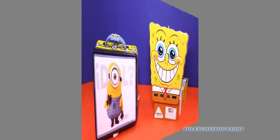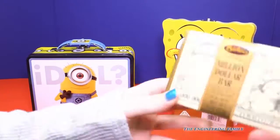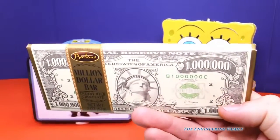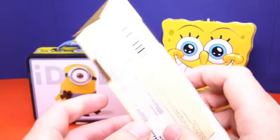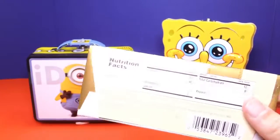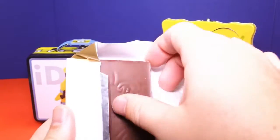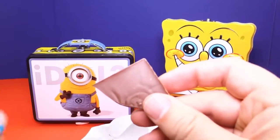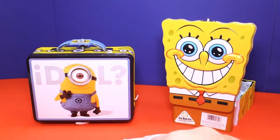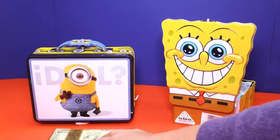Okay, all right, assistant, let's get something out of the Minion box. What do we think is going to be in there? Oh, it's $1 million! It's a chocolate candy bar that's shaped like $1 million. That really is a chocolate candy bar? Yeah. Wait, should we check and make sure it's chocolate? Yes. It is. Wow, it is chocolate. I guess we probably should see what's in SpongeBob, too. It's not bad. It doesn't taste like $1 million, but it's pretty good.